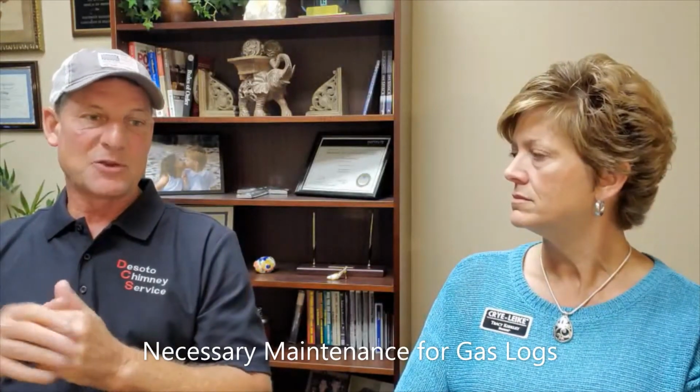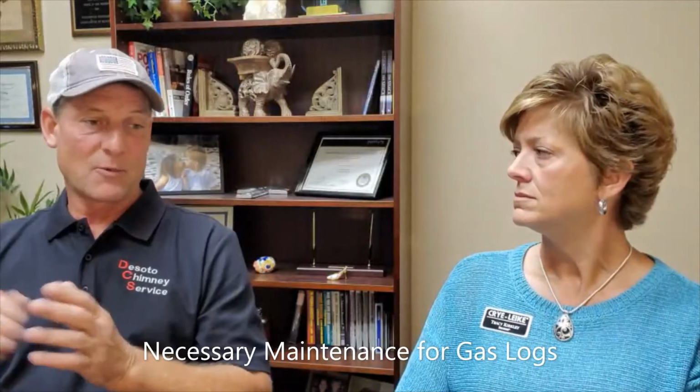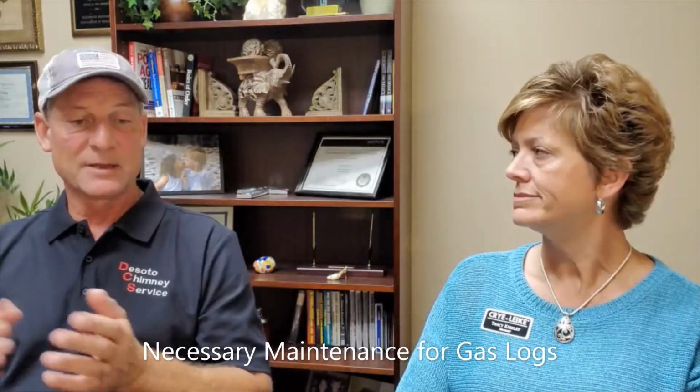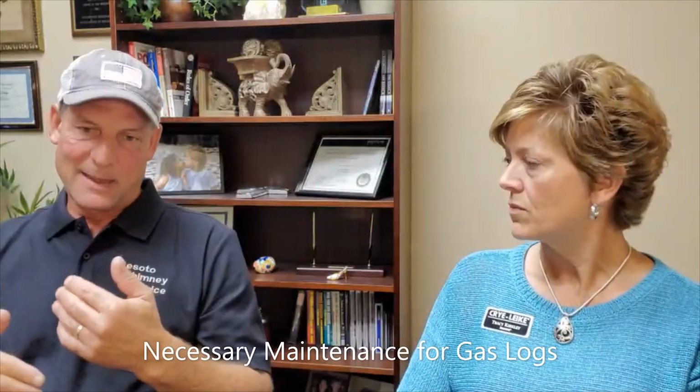What things should homeowners keep an eye on as the season goes through? Just make sure that you do close your damper. You're going to have a damper clamp on the vented set so you can't close it all the way. You can't remove it just in case something happens in the gas line that springs a leak. That gas is going to go up the flue instead of out into the room. Okay.